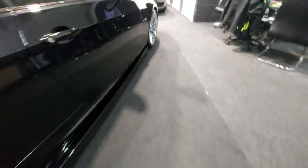So it's a proper, genuine one. I don't know if you can see, it's a bit dark under here, but there is exhaust fumes that come out of both these pipes, so it's not a dummy one. So it does look like a 335 M Sport as well. So he did all that to it as well.